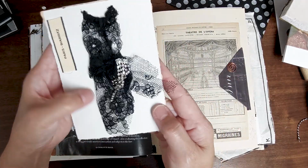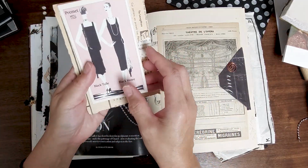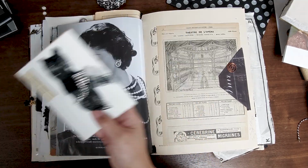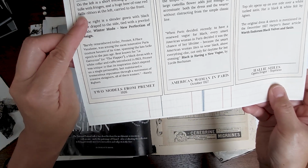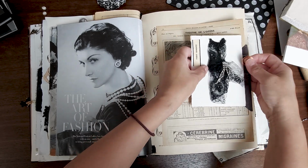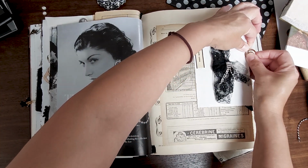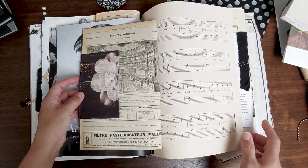This lace dress here is actually inspired by one of the fashions in the playing cards there. That one, I forget the name, Petit, I think, or Premit in 1926. And on the right is the one with the gown that is gathered with a jewel brooch. So that earring actually comes from Sarah. So thanks, Sarah, from Crafty Paper Bits. That was so cute.